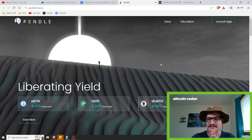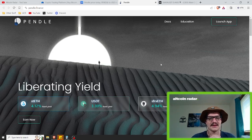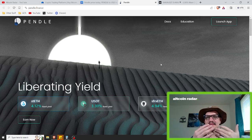Lastly, we've got diversification, where users can diversify their yield generating strategies by participating in different DeFi platforms through Pendle, all right? Which overall spreads their risk across multiple protocols, which is very, very nice.